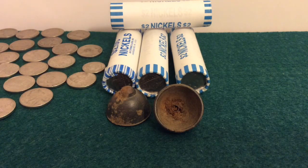And hopefully I can go back there pretty soon, and maybe I've gotten all the clad out of the way and a few bottle caps and pop tops. Maybe I'll start finding some older coins there soon.